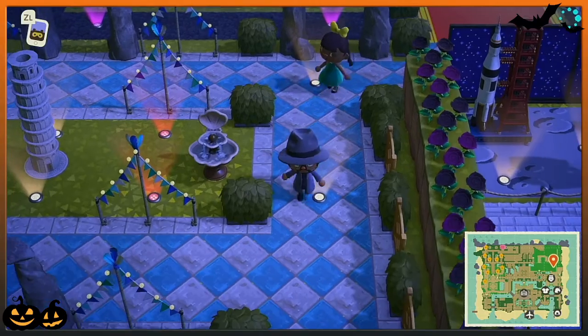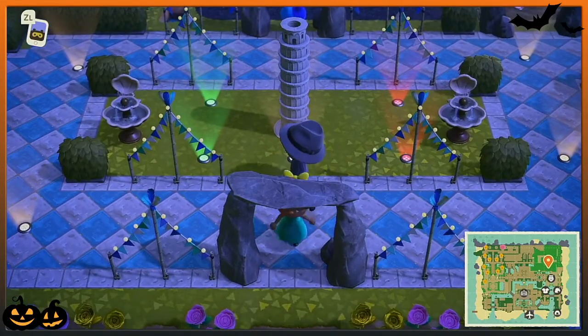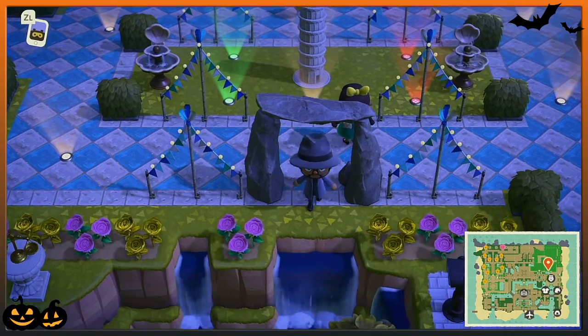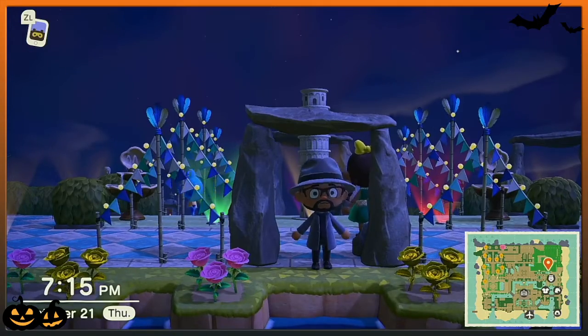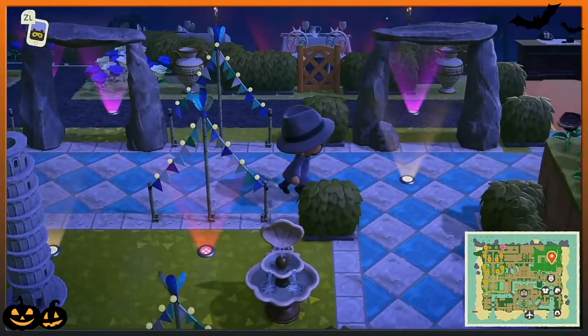It's been such a long time that I don't remember getting fertilizer from Leaf. I remember going to the other islands and getting different fruit and stuff like that, but it's been such a long time. Okay, this area right here, I love how you did the leaning tower of pizza there, and I like how you did this little area here.